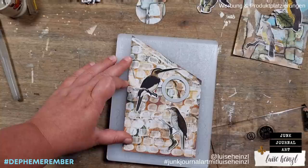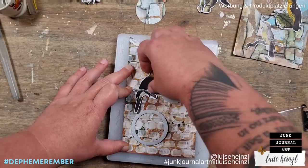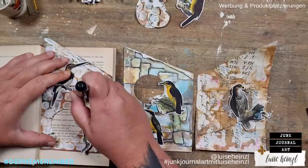I think that's also a really important thing. If you have something that you have new and you haven't used it so often, try to include those techniques into your projects really often so that you have the chance to practice it. I think without practicing, it's not possible that you can get a really beautiful result.